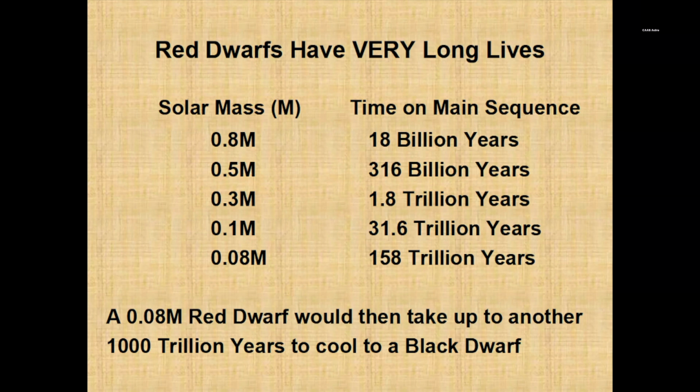Then you look at the lives of them. The bigger ones are on the main sequence, as you can see there, for 18 billion years. And all the way down to the bottom there, about 0.8 or 0.75 the mass of the sun, 158 trillion years. Again, these are estimates, the universe having been around only about 14 billion years. So we haven't had any red dwarf leave the main sequence yet.